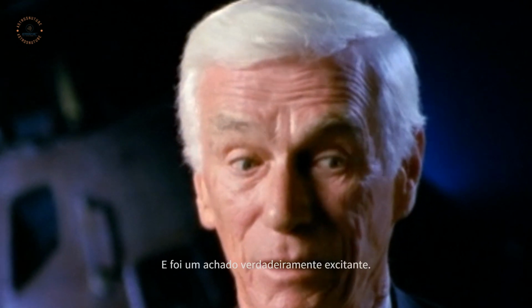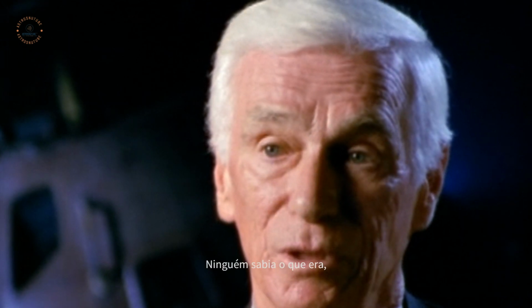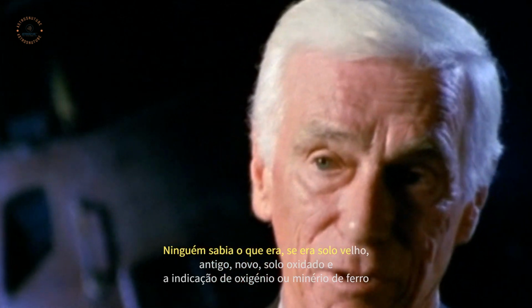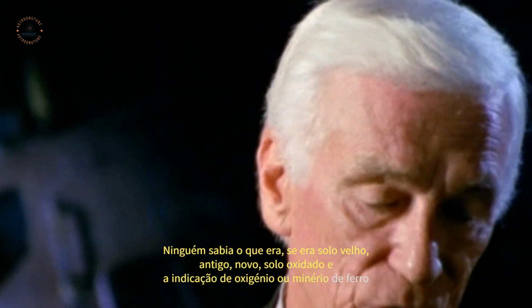And it was truly an exciting find. No one knew what it was, whether it was old soil, new soil, soil from oxidized soil, an indication of oxygen or iron ore, deep from the inner surface.